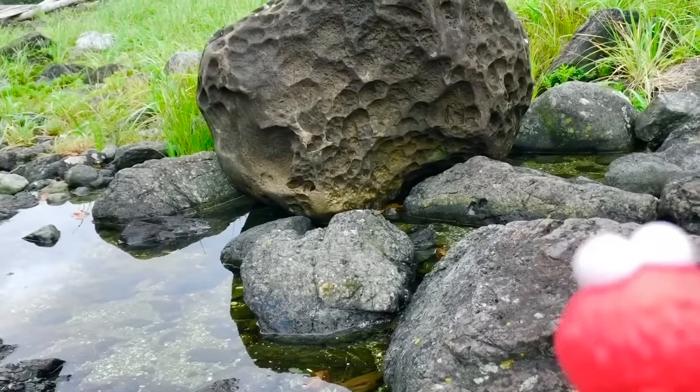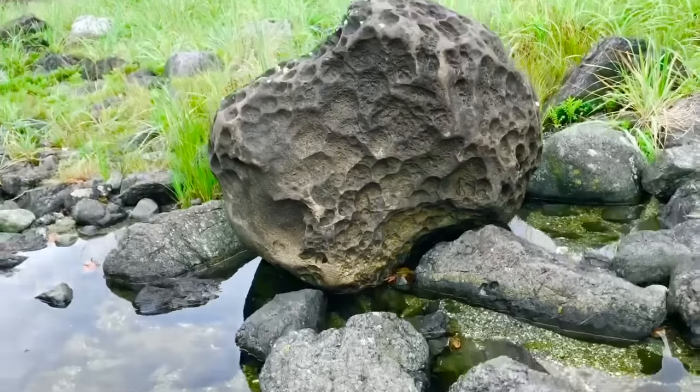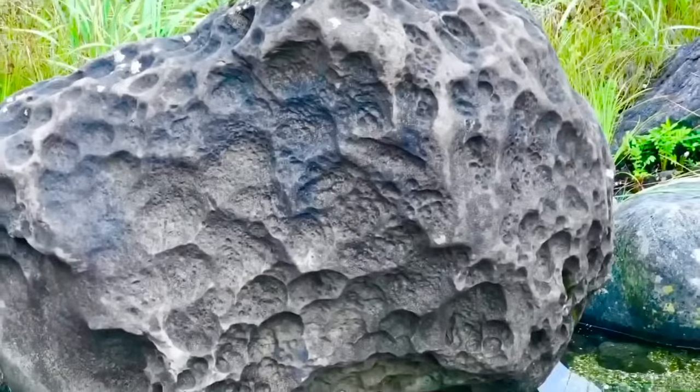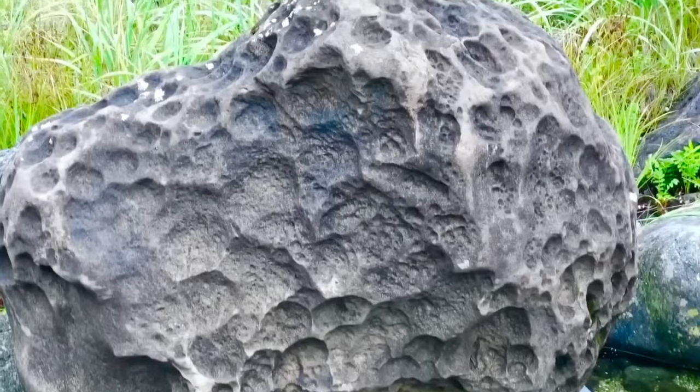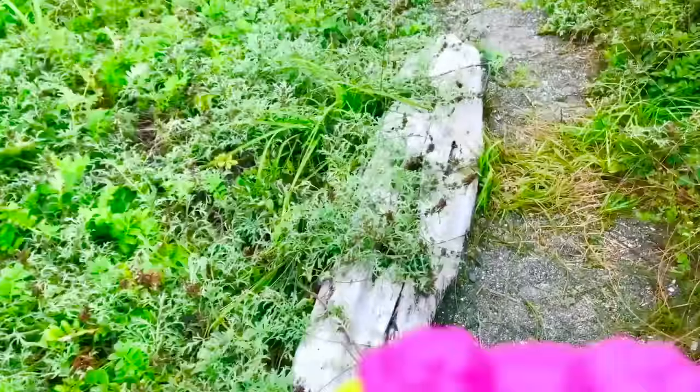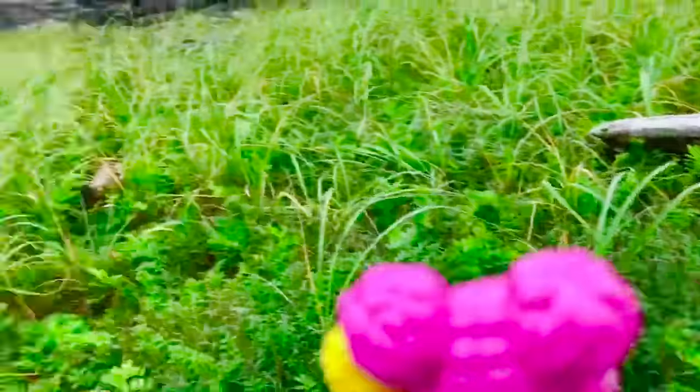Look at that giant rock. It looks like it came from outer space. Rocks that come from outer space are called meteorites. Isn't that unusual? Well, it's time to head back along the path.